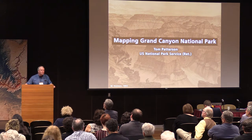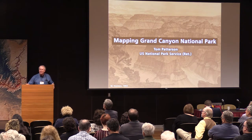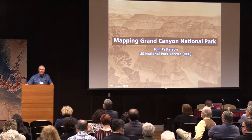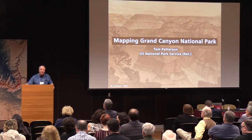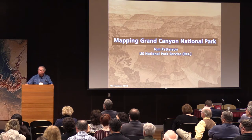The publications are produced there, the wayside exhibits. And fortunately for me, lots of maps. I've had a career, it's like working in a candy store, working on various national park maps. At any time, I'd be working on a couple dozen. But a park that really has a special place in my heart is the Grand Canyon.